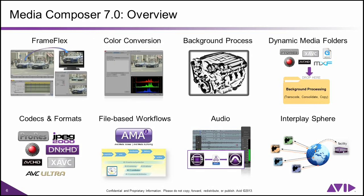So I just wanted to briefly break down, again, I know that some of you have already seen Media Composer 7 and had a chance to digest some of what's there. For me tonight, these are the major themes of the release. I really want to talk about background processing, dynamic media folders, and specifically Interplay Sphere, and what that's all about.